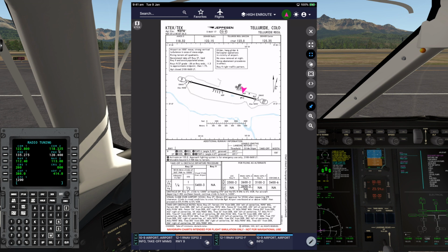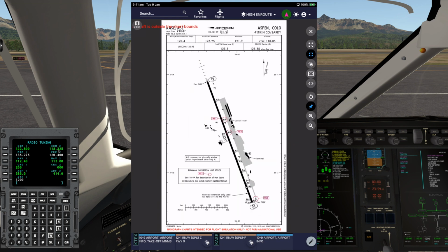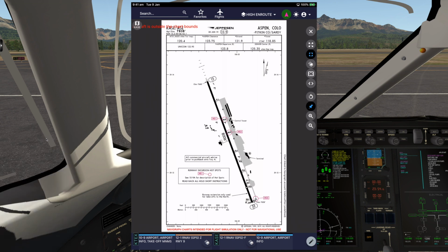And then the ATIS for Aspen is 120.4, and that's already configured on the recall for channel 2. Have a quick listen to the ATIS for Telluride.